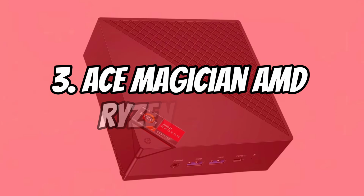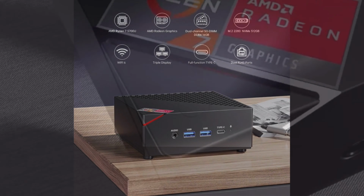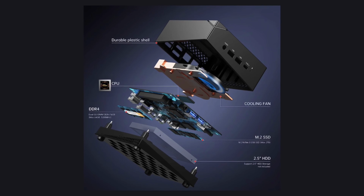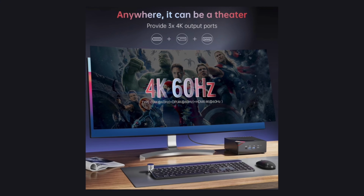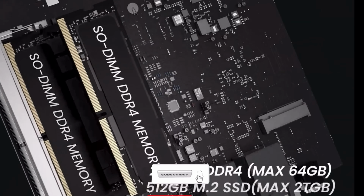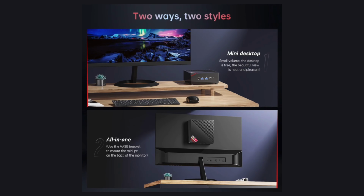Coming in at number 3, we have the Ace Magician AMD Ryzen Mini PC. This is a powerful and compact desktop computer that packs a punch despite its small size. It's powered by the Ryzen 7 5700U processor, which has 8 cores and 16 threads. This means it can handle demanding tasks like video editing, gaming, and 3D rendering with ease. The Mini PC also comes with Radeon RX Vega 8 graphics, which are good enough for casual gaming and everyday use. It has 16GB of DDR4 RAM, which is plenty for multitasking, and a 512GB NVMe SSD, which makes for fast boot times and application loading.